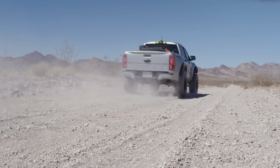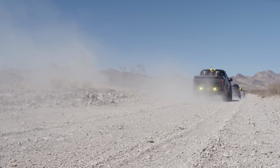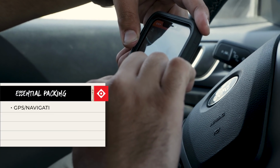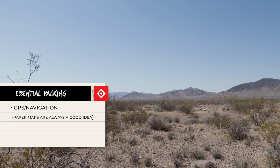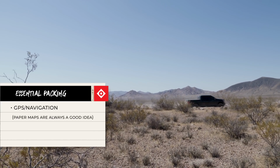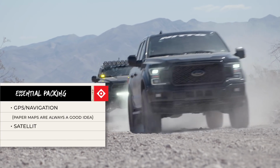Because Death Valley is so remote, you really don't have any of the amenities that you would have in other places where you might find yourself going off-roading. A few of the things that I like to bring out here with me that are specific to this area is a really good navigation system. I like to have backups of these things, so a paper map and a digital navigation is always great to have on you.